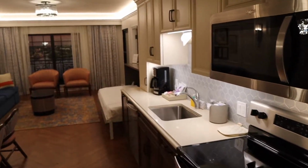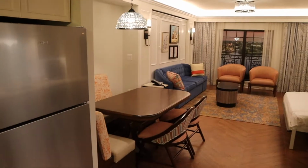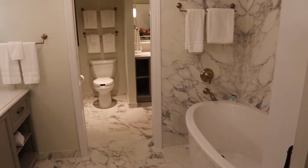Yes, it was. All the amenities you expect from DVC. You have your washer and dryer in the one-bedroom unit, your kitchen in the one-bedroom unit, kitchenettes in the studio. Yeah. So everything felt very familiar and felt very home as a DVC member. And the materials they used were really luxurious materials. There was a lot of marble and Carrara looking thing, like just very pretty.